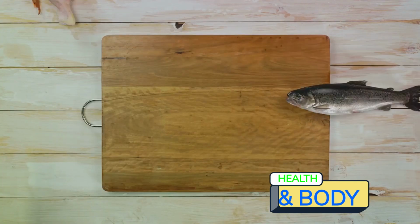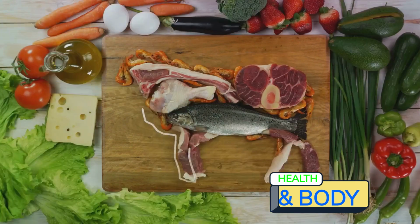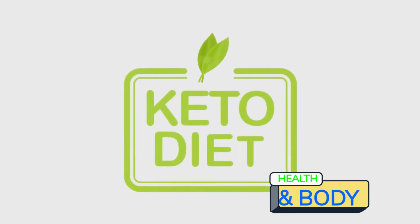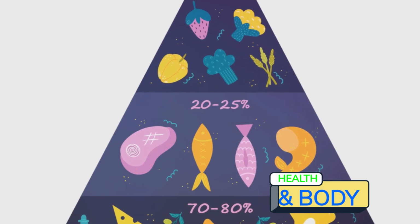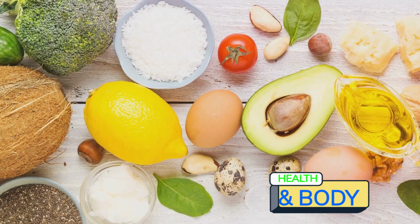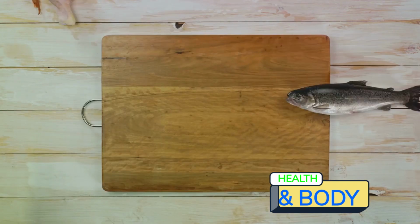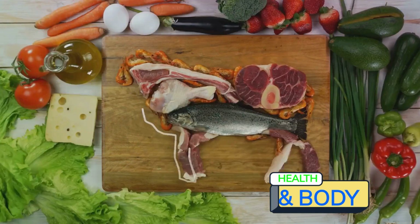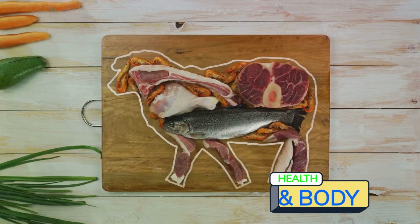Then there's the cyclical ketogenic diet, often referred to as CKD. This diet involves periods of higher carb refeeds, such as 5 ketogenic days followed by 2 high-carb days. Next, we have the targeted ketogenic diet, or TKD. This diet allows you to add carbs around workouts, providing a burst of energy when needed most. Finally, we have the high-protein ketogenic diet, which is similar to the standard version, but includes more protein. Each of these diets has its own unique benefits and drawbacks, so it's important to choose the one that fits your lifestyle and goals best. The most recommended and researched version is the standard ketogenic diet.